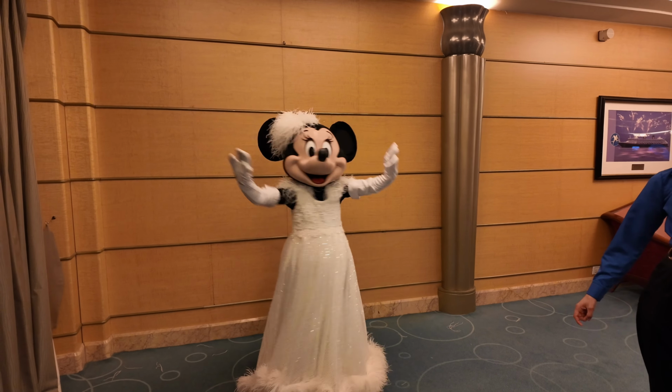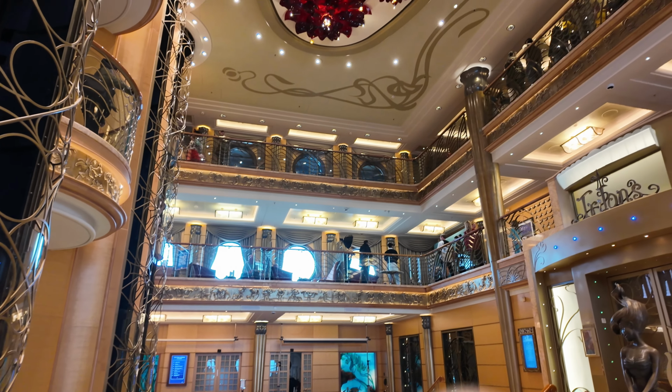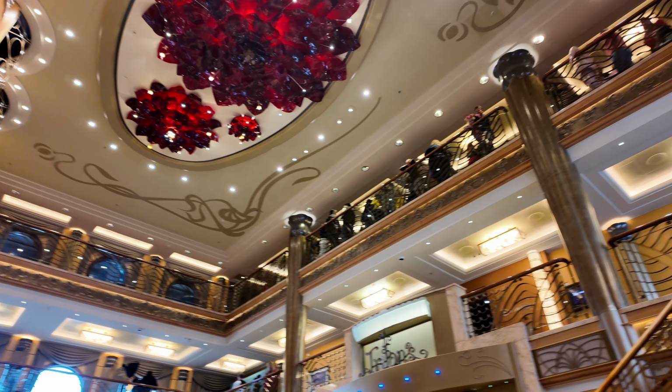But also on formal night, Mickey and Minnie are in their best. Their costumes are adorable. We were able to see them and Pluto. There's also a little cocktail situation that goes on during that time. If you want to do the mixology course, it would be best not on formal night. Like I said, for us, it was day 2. So maybe plan for some light drinks if you are over 21 for your formal night.